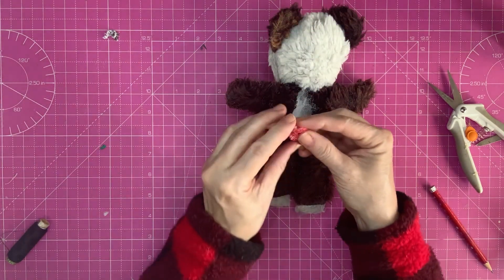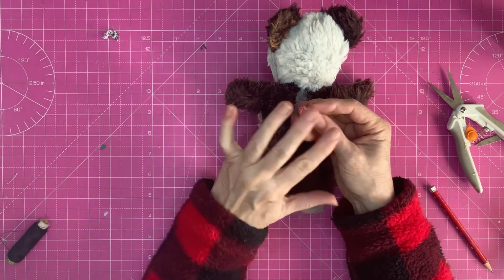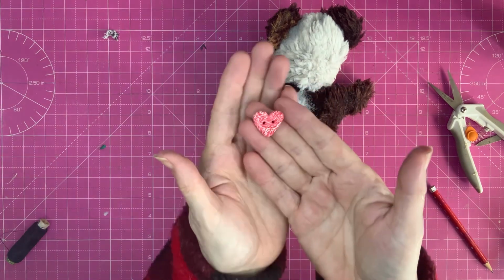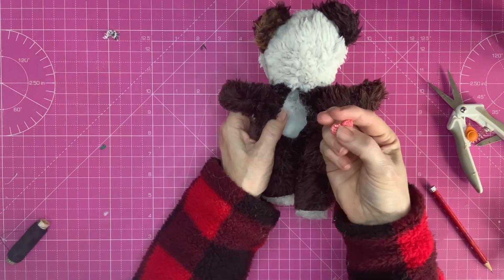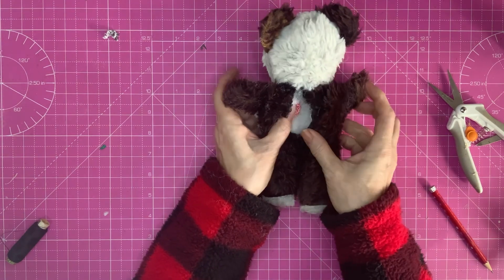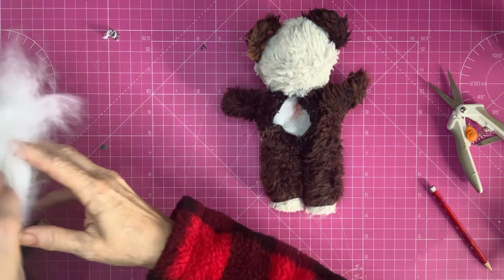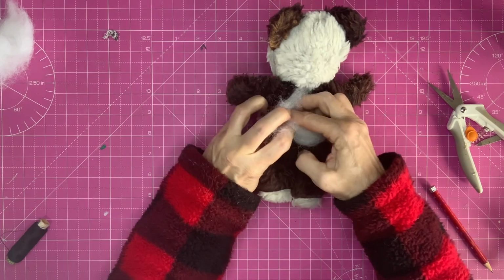Now before the final bit of stuffing in her body, I got her heart. She chose this. We got all my buttons out, and this was her favourite heart button. So we're going to give her a heart, because you can't bring a panda back to life unless you give them a little heart. So we're going to pop a heart in place there. And then carry on stuffing.